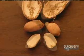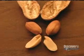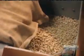The botanical definition of a nut is a dry one-seed fruit in a hard shell that doesn't open on its own. Most peanuts have two seeds, so even though we call them nuts, they're technically a legume, a type of pea.